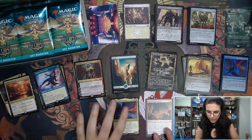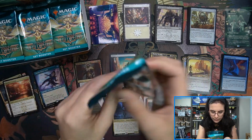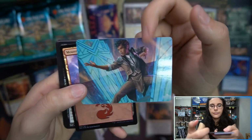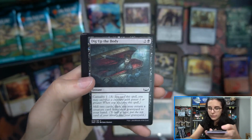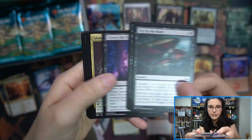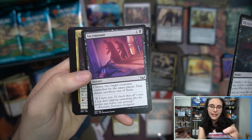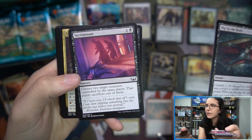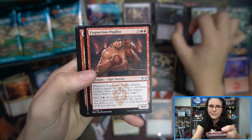Alright, so our first list card, our first commander card in that pack. Cicely, the Haunted Mage. She's cool. And we have Mountain Foil. Loving the basics. Is that card called Incriminate? It is. If I were you, I'd check that elf's coat. I saw him slipping something into his pocket just before you arrived. Oh, sure you did. Sure you did. Oh, yeah, of course.